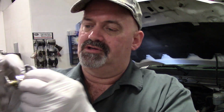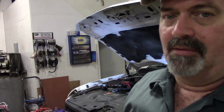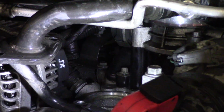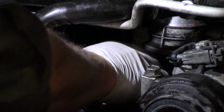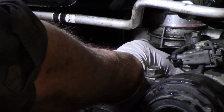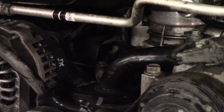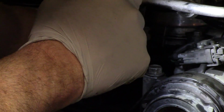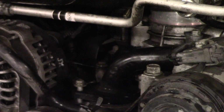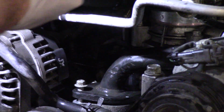So we'll just install the O-ring on the thermostat like so, and pop it into the housing and bolt this thing back together. Want to kind of evenly torque these bolts.